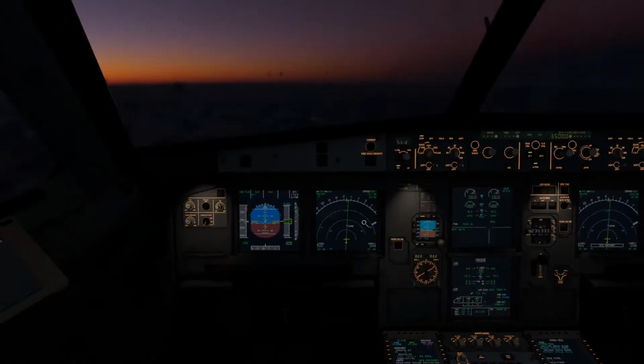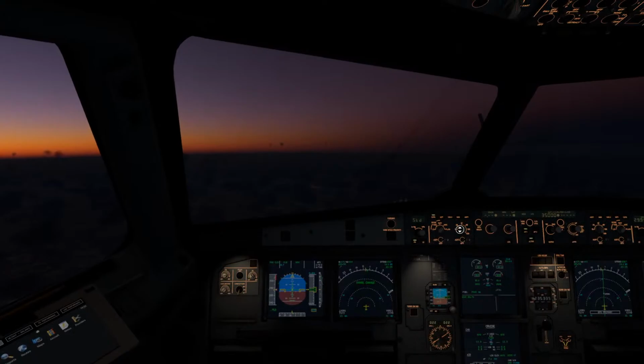250 miles to Atlanta. That's going to put us... Where's that top of descent? Top of descent should be somewhere over there. Or right after Larry.